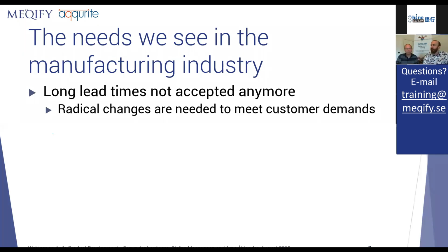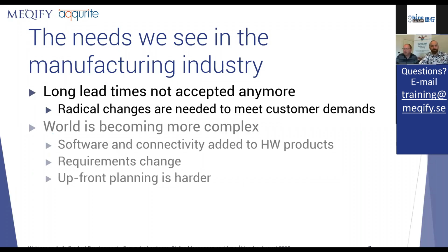So they really, of course, need to change, because before they could make 20,000 seats, same color, and ship them every year to Volvo and everyone was happy. Now they have 2 weeks from the order of the customer online, saying I want this car with this seat, before the seat must be in the car. And of course, if you have 2 weeks to react, you can't use a waterfall process.